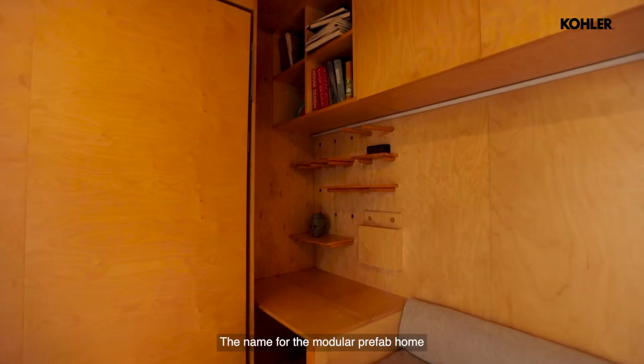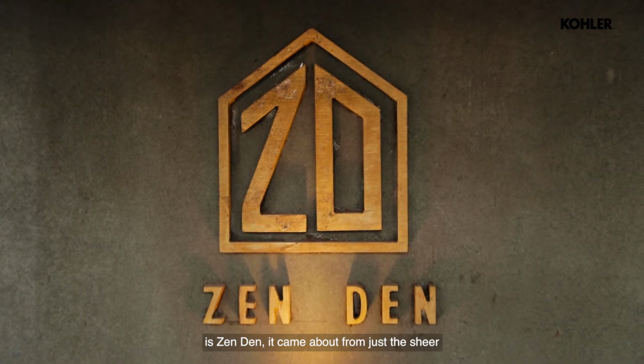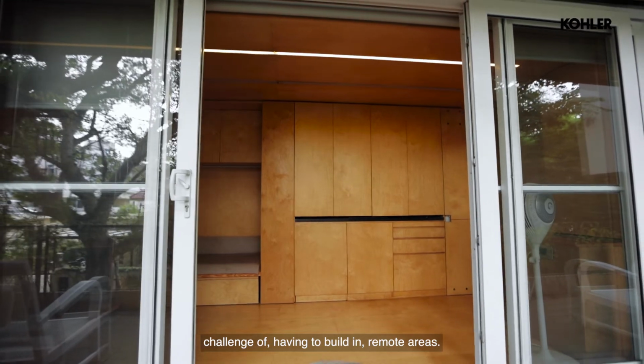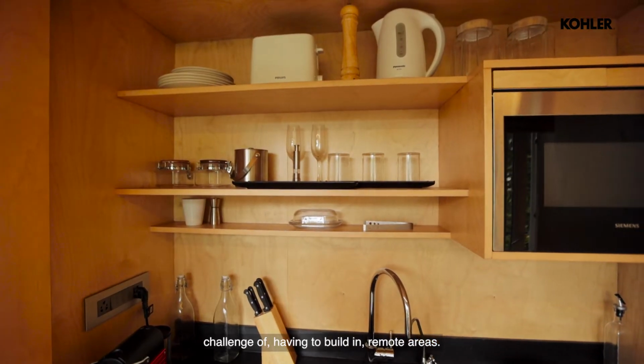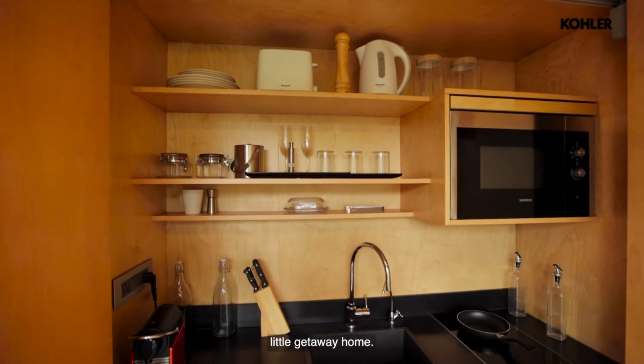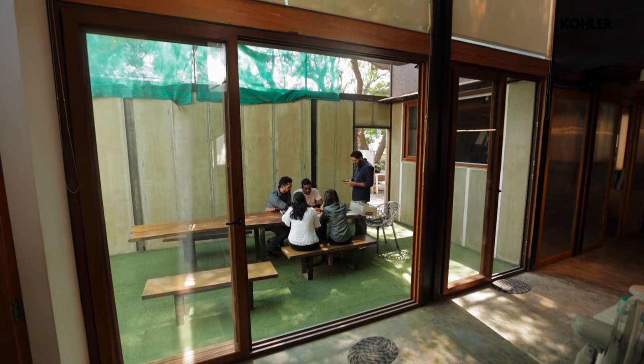The name for the modular prefab home is Zen Den. It came about from just the sheer challenge of having to build in remote areas, and it has everything that you would need in a little getaway home. And that's how Zen Den came about.